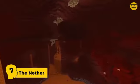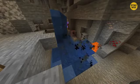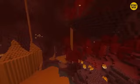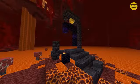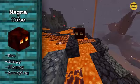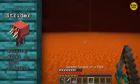Number 7. The Nether. In Minecraft, the Nether is one of the scariest places you can be. It's hell in the game, and lots of monsters live there, so it's not safe for your player. But that's not all. The Nether is both dark and creepy, and monsters that live there make it a scary place to be in. Some of the monsters you find in the Nether are blaze, ghast, magma cubes, and many more. These monsters will start coming after you once they sight you.